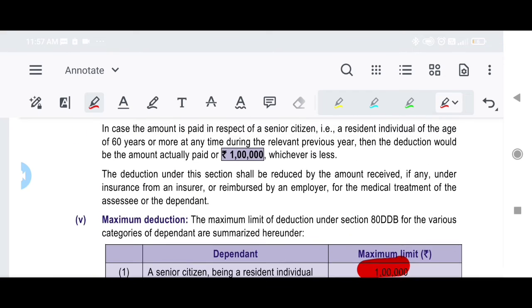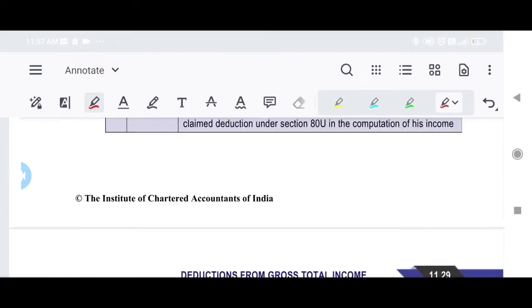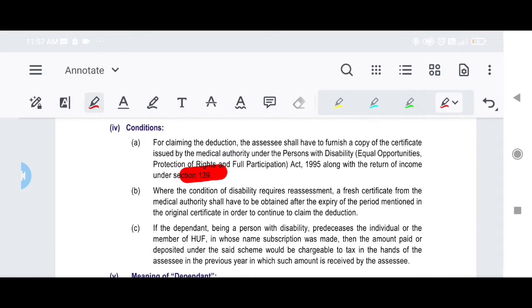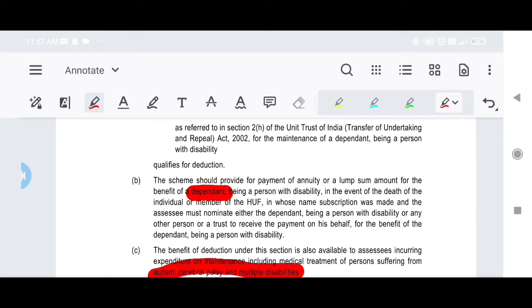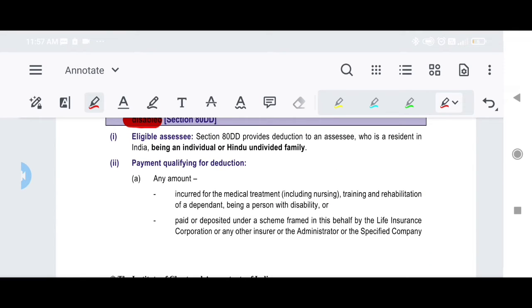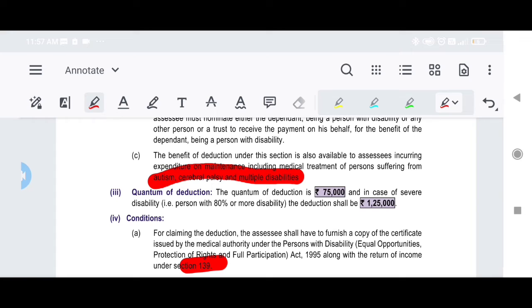So one thing you have noticed here is the deduction amount, and here it is the actual amount, whereas in the above section, which was section 80DD, there was no condition of the actual amount paid or 75,000. It was any amount paid, but the maximum deduction which could be availed by the individual was 75,000 and 1,25,000. But in section 80DDB, there is a condition of actual amount paid or 40,000 or 1 lakh as the case may be. But there was no condition of actual amount paid in section 80DD.